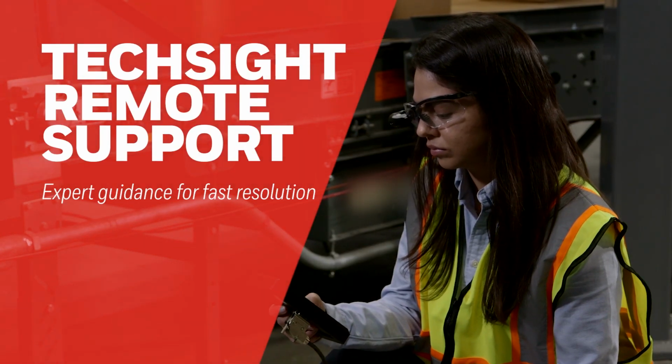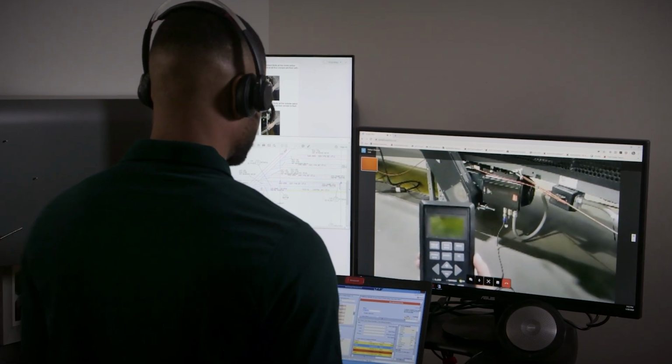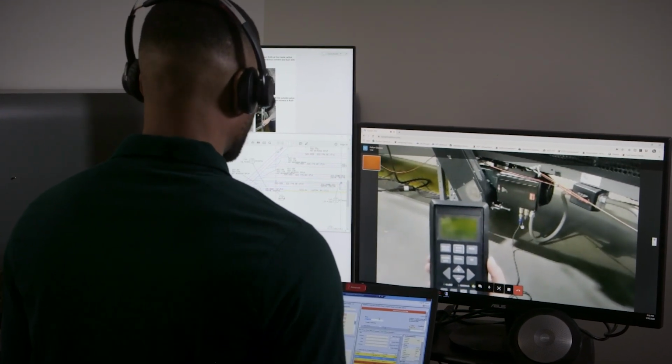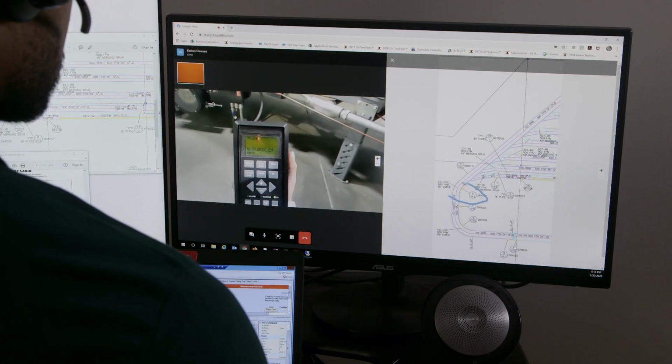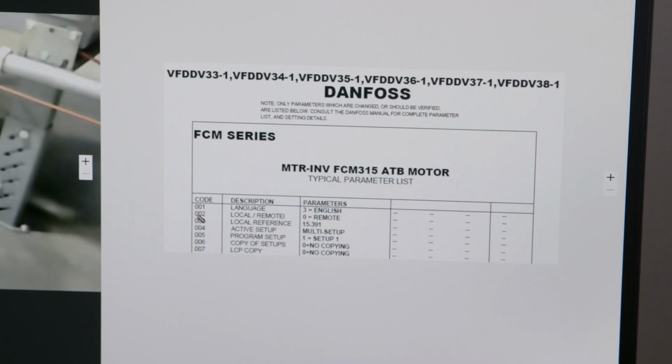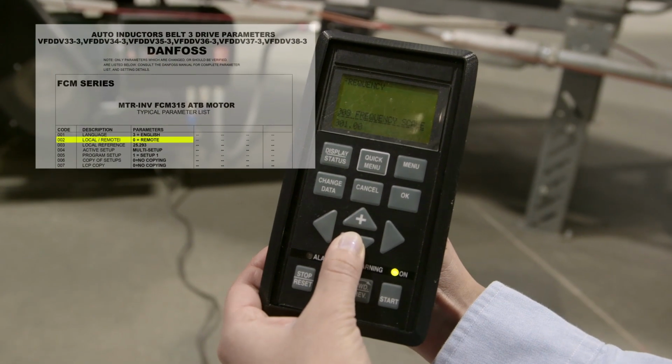TechSite smart glasses allow the technician to interact with a remote technical support expert and show them the specific problem at hand. The remote expert takes control of the motor through machine controls and shows the technician how to fix the problem, even displaying schematic drawings and instructions on the technician's field of view.